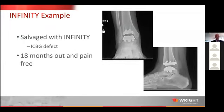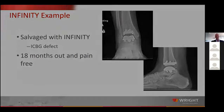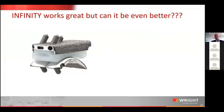I bone grafted the defect in the talus, and we placed a flat cut talar component with the Infinity tibia. She's now 18 months out and she's pain-free, doing very well. So again, great results that I've had with Infinities over the last 10 years. So Infinity works great, but can we make it even better?